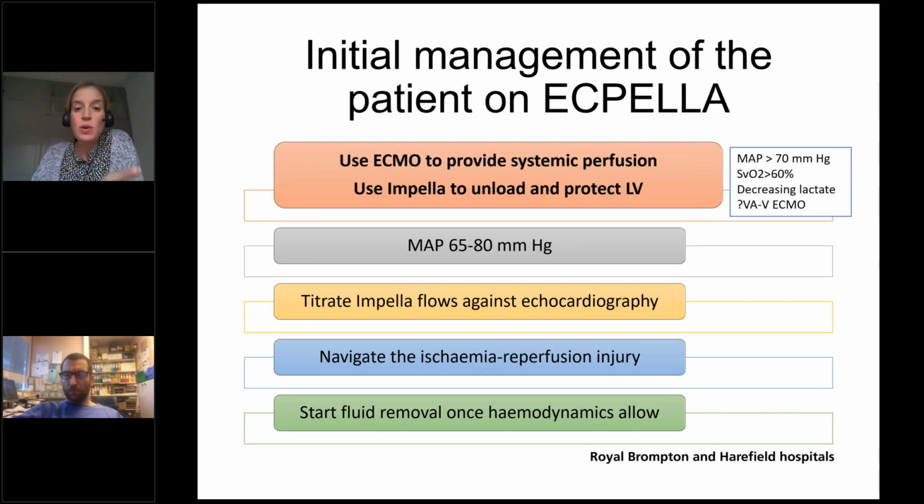So we have a high ECMO flow and a low Impella flow, which I'll speak to you about in a second, just directed towards unloading the ventricle. We want a MAP of around 65 to 80 millimeters of mercury, not above that. Initially, our patients can become incredibly hypertensive, and we might need to use vasodilators to bring that MAP down to allow the devices to work properly. But without a doubt, in most cases, as the hours go by the patient shifts towards a state of vasoplegia or vasodilatation, and you need to start using some vasopressors, which is okay.